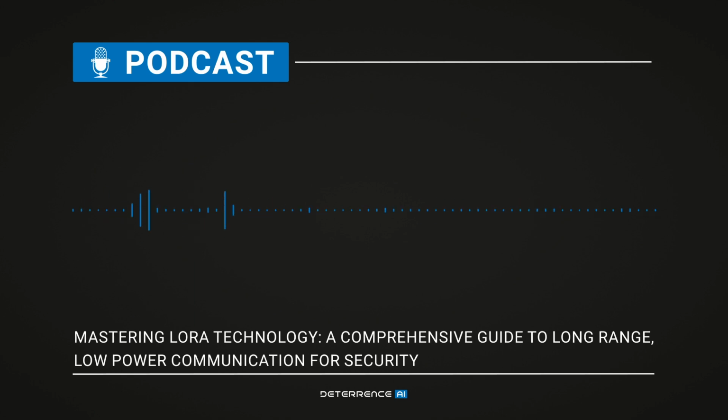Yes. Which makes Class A ideal for battery-powered sensors that only need to send data occasionally, like a temperature reading or a simple alert. They don't need to receive commands very often. Okay, so it's a mostly one-way conversation with short bursts of listening.